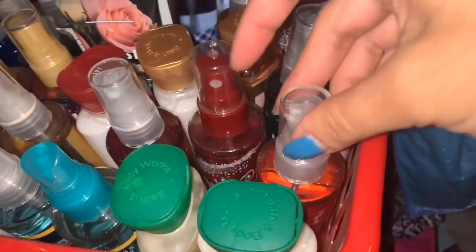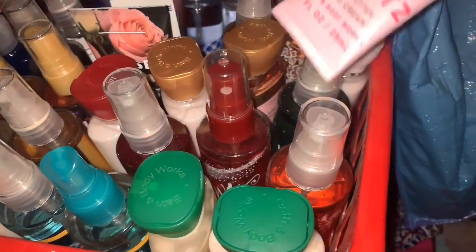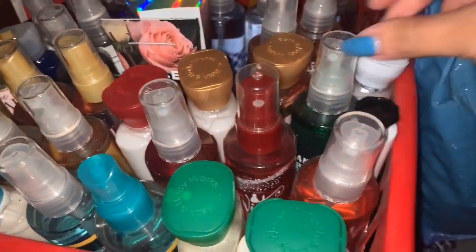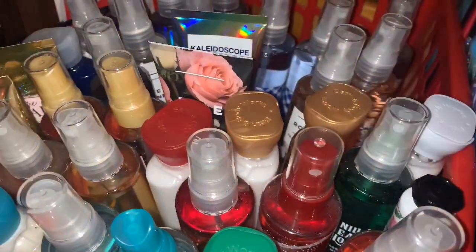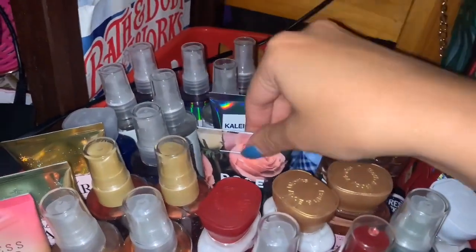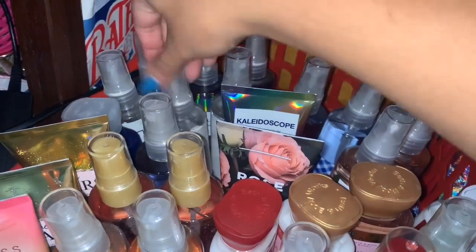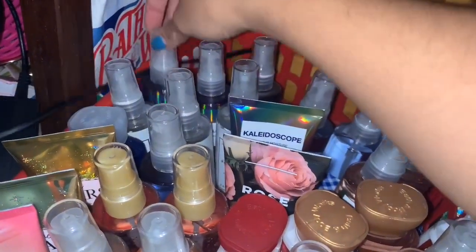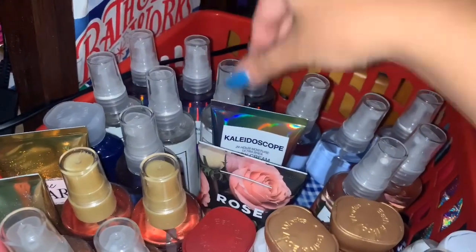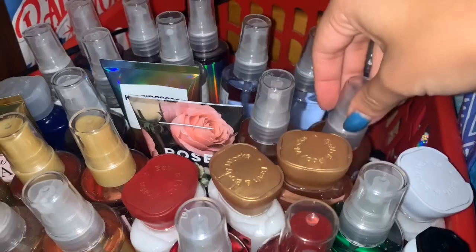Another winter candy apple spray, champagne, apple and honey. This is a rose quartz hand cream, vanilla bean oil spray. What is this? But yes, peach lotion, champagne toast shower gel, champagne toast lotion, rose cream, Twilight Woods spray, Twilight Woods lotion, white jasmine spray. Another one. Three kaleidoscope sprays down here. Kaleidoscope cream, rose spray, pretty as a peach spray.